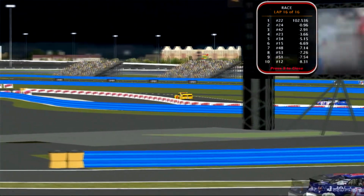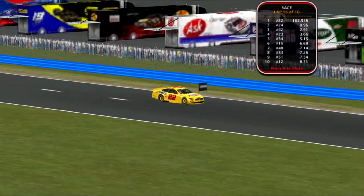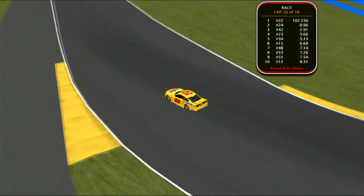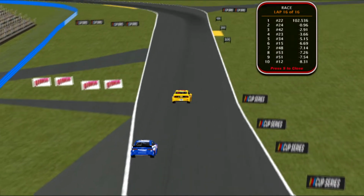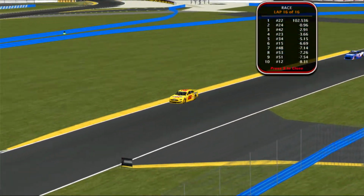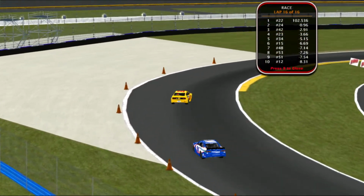Paul Barber is doing everything he can to catch the 22 car, but is it going to be enough, or will Owen Miles hang on for the win? That 24 is really running fast on these corners. My goodness, would this be a comeback story if Paul Barber wins this race? But Owen Miles, he's doing everything he can to hang on. That 24 is fast approaching.